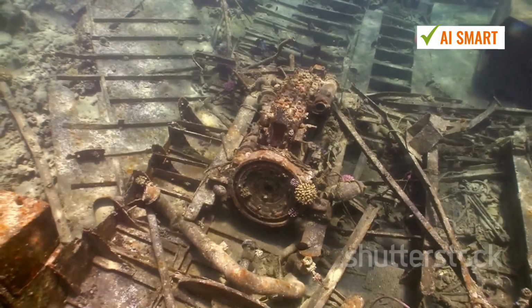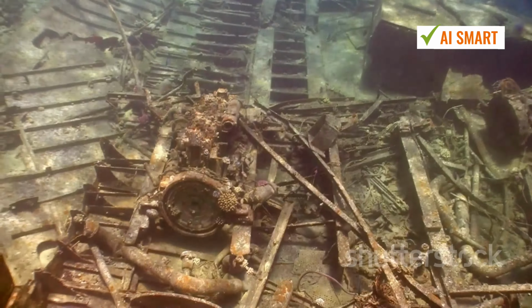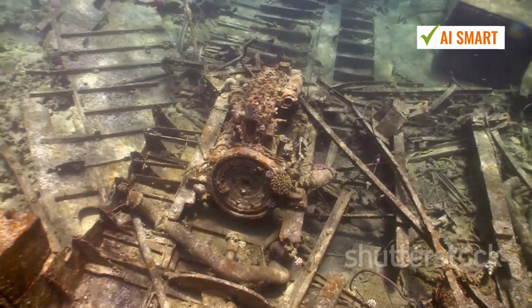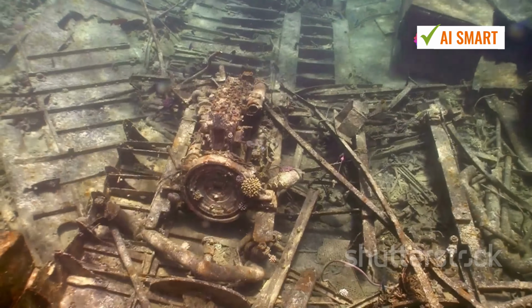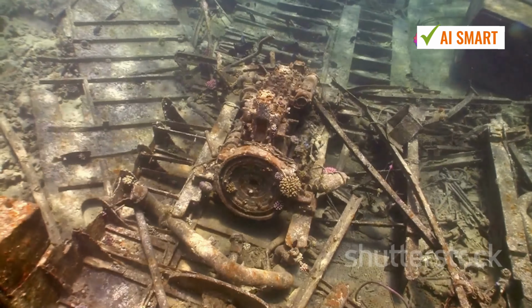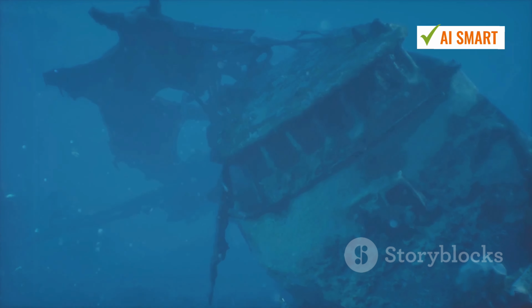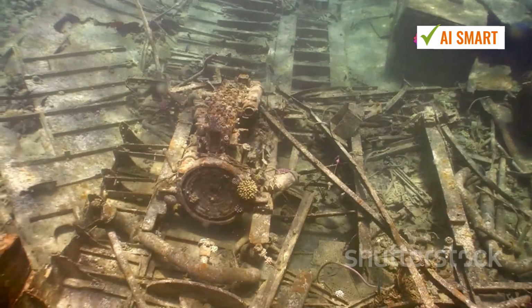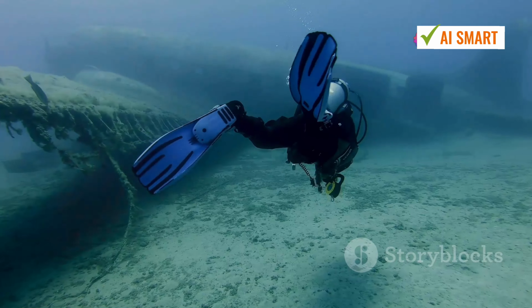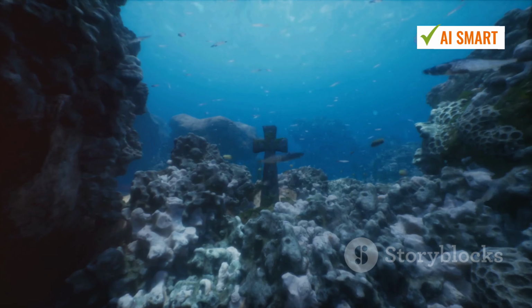Section 6. More than just old boats. What shipwrecks teach us. Shipwrecks aren't just piles of wood and metal at the bottom of the sea. They're time capsules. They offer us a glimpse into the past, a way to connect with the people who came before us. By studying shipwrecks, we learn about shipbuilding techniques, trade routes, and the everyday lives of sailors. We can learn about the foods they ate, the clothes they wore, and the tools they used. We can even learn about their beliefs and customs.